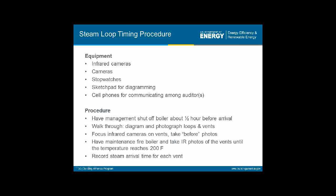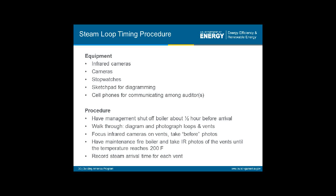So to time steam loops, which you would do in order to figure out which loops in the building are getting heated faster than other ones, the goal being to even them out so that the loops are more or less getting heated at the same time, so that the loops that are getting heated more quickly are not overheating, and the loops that are taking longer are not underheating. To do that, you would need IR cameras, photographic cameras, stopwatches, and a sketch pad for diagramming.